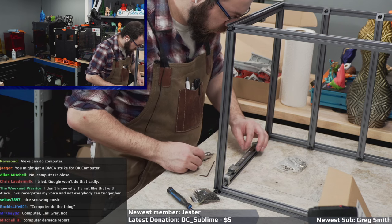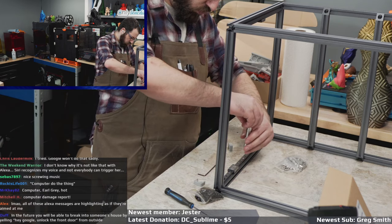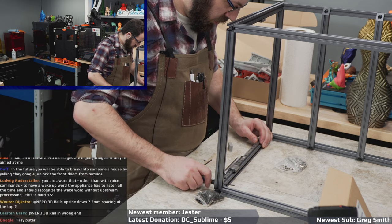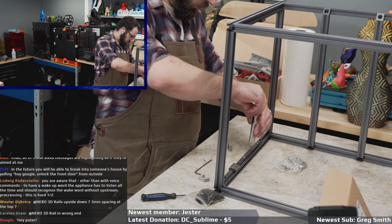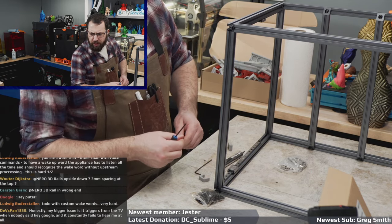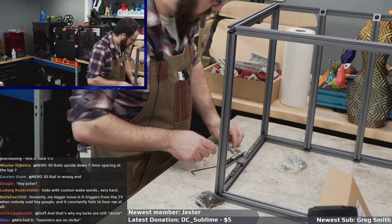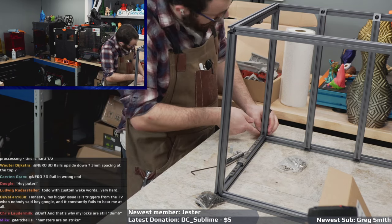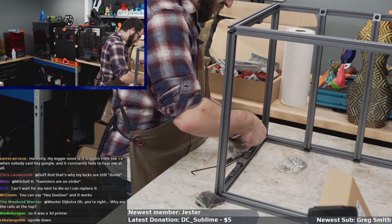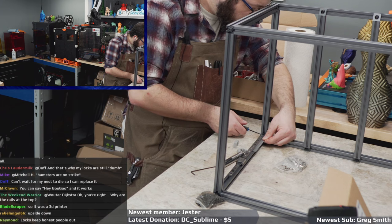Oop, did I forget the screw? Uh-oh. I missed a screw. There we go. Rails upside down. Oh yeah, upside down. This one's upside down. I gotta go the other way. I'm like, why is that spacing off? Ah, there we go. That way. I would have flipped it over and been like, wait a minute, that ain't right. Good eye, good eye. One, a two.